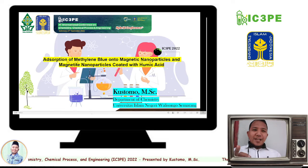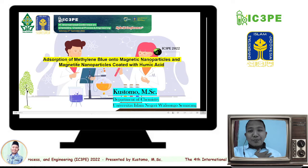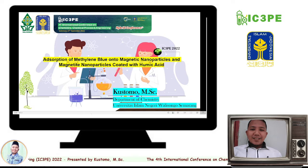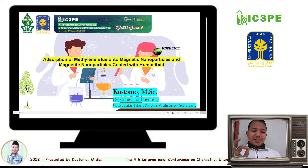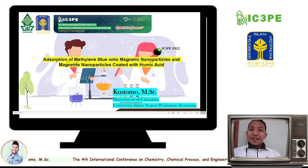On this special occasion, the 4th International Conference on Chemistry, Chemical Process and Engineering, I would like to present my research paper entitled Adsorption of Methylene Blue onto Magnetic Nanoparticle and Magnetic Nanoparticle Coated with Humic Acids. This was a comparison study between two nanomaterials, magnetite and magnetite coated with humic acid, to adsorb dye waste in wastewater treatment.